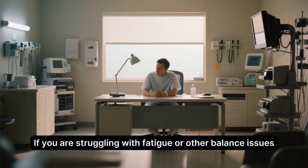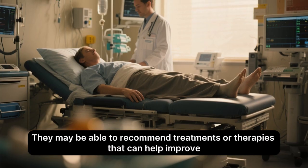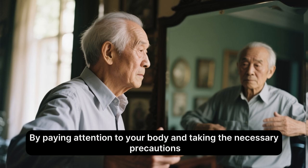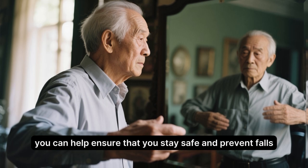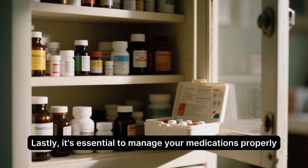If you are struggling with fatigue or other balance issues, you may also want to talk to your doctor. They may be able to recommend treatments or therapies that can help improve your symptoms and reduce your risk of falling. By paying attention to your body and taking the necessary precautions, you can help ensure that you stay safe and prevent falls. Lastly, it's essential to manage your medications properly.